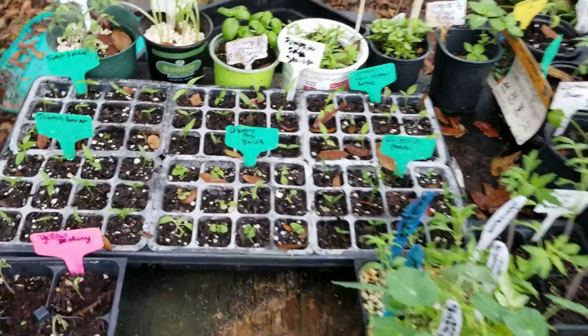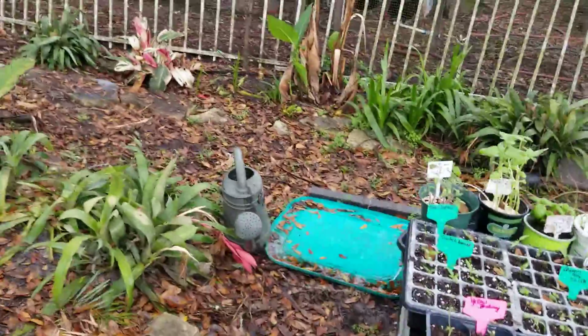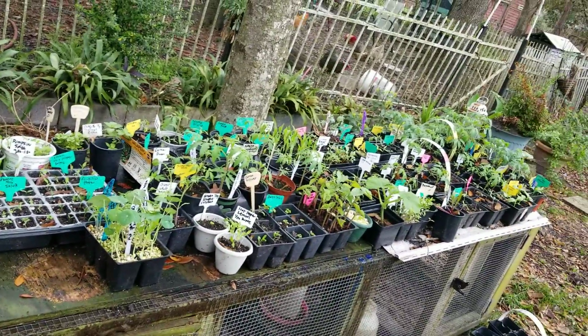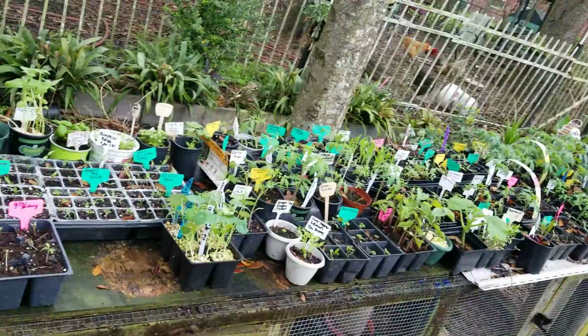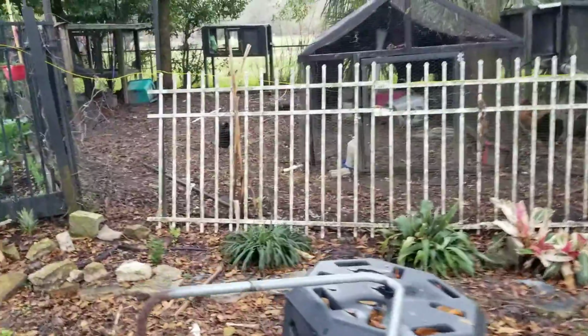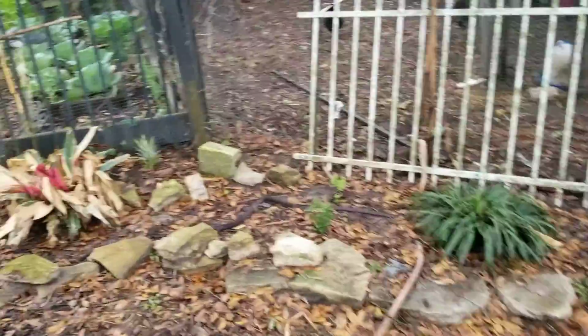And I got a bunch of leaves falling in there. But that is my hardening off table and what it looks like right now. It is slam full of stuff ready to go into the garden. So here's my beds that I got going here.